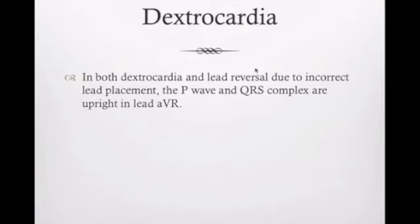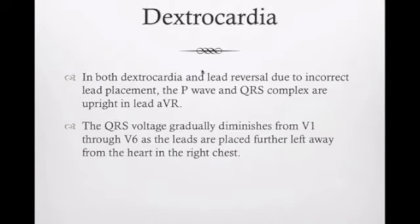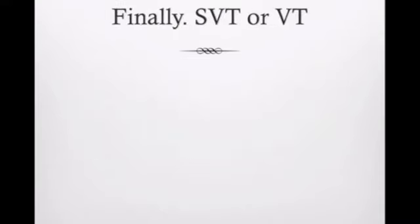So I'm going to have the complete opposite of what I would think would happen. So dextrocardia and lead reversal: the P wave and the QRS complexes are upright in AVR in both, but in dextrocardia, the QRS voltage will gradually diminish as the electricity goes from V1 through V6. All right, so keep that in mind.